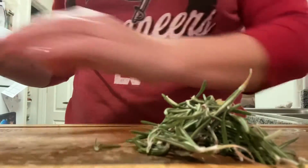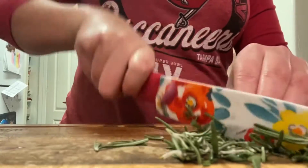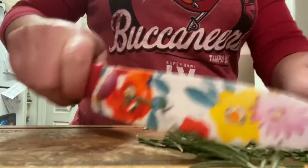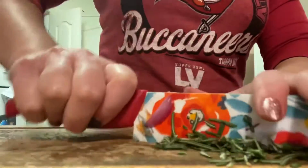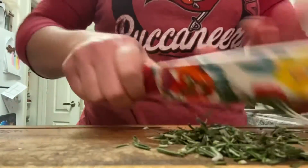So the next thing that I'm doing here is just chopping up my rosemary that they gave me. And it was at this point that I realized I was supposed to save out some onion, but I did pull out a little bit of red onion from my refrigerator that I had sitting in there. I needed to use it up anyways. So I got both of those chopped up and ready to go in the skillet after I get my pork chops going.